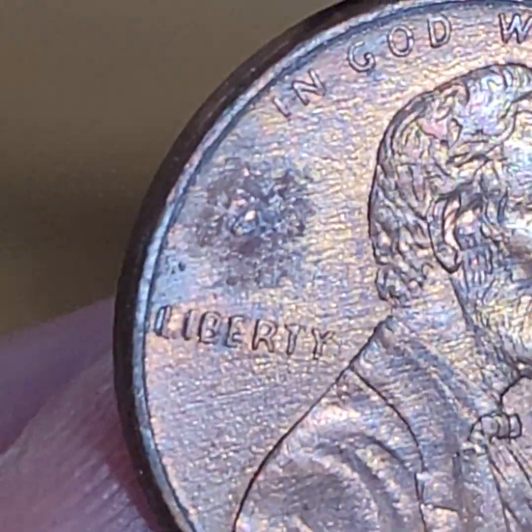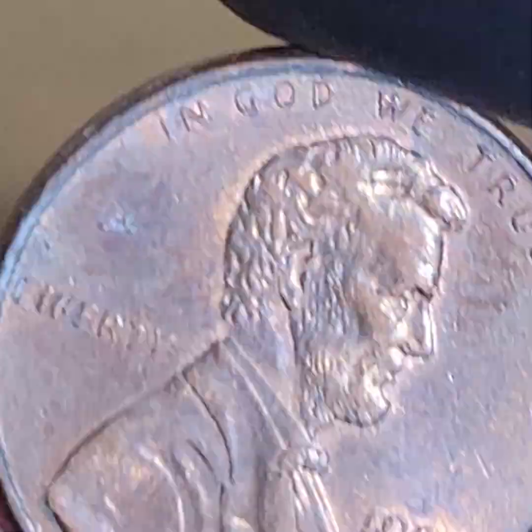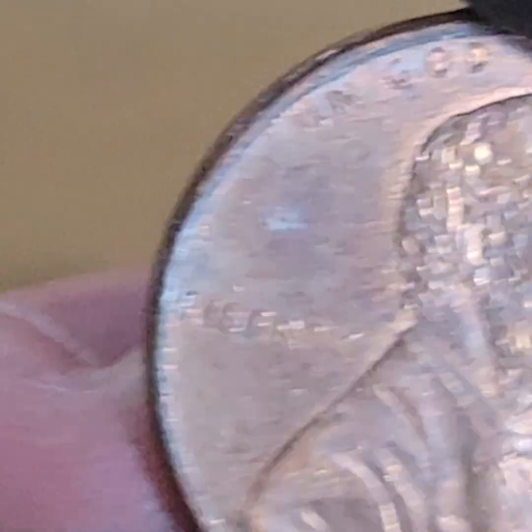Look at that. Look at the L. Oh, that's good. You see that in the L? I don't even know if that's machine doubling. Let me look. That could be a little extra metal there. That's super cool. That's a nice doubling on the L there. I'll hold on to this one. Might be in other places, but I'll hold on to it just for that.